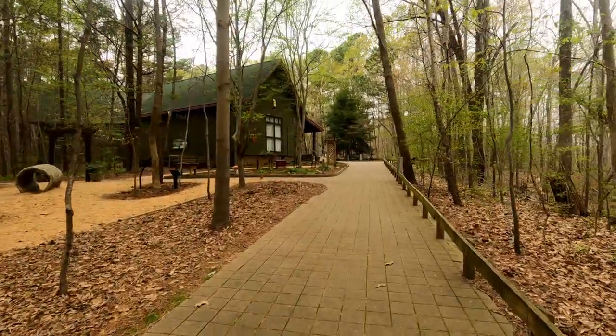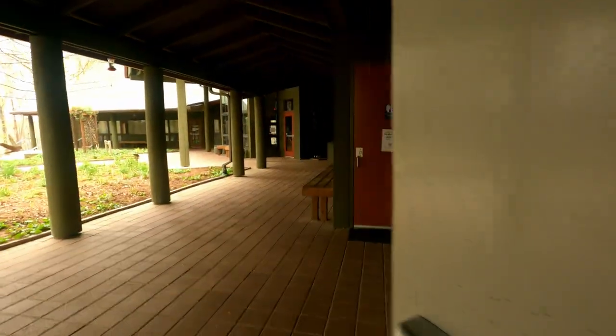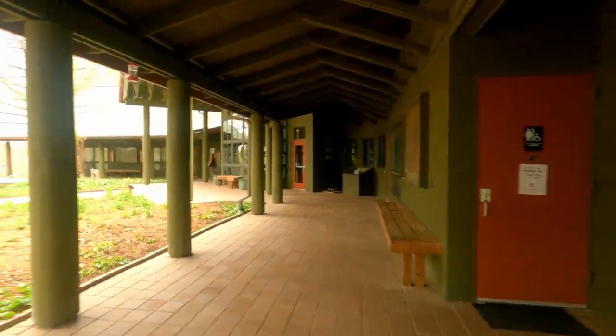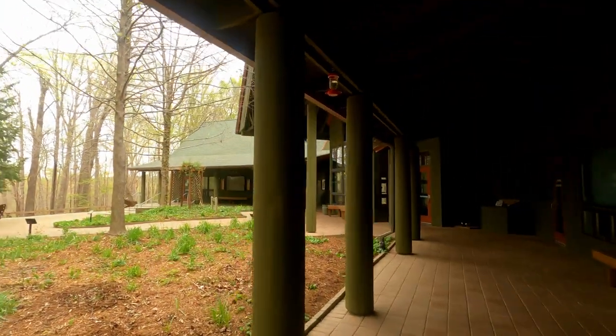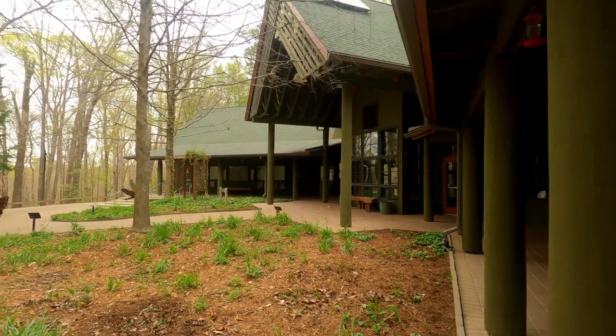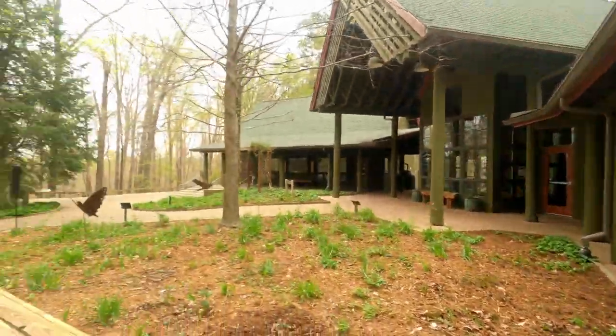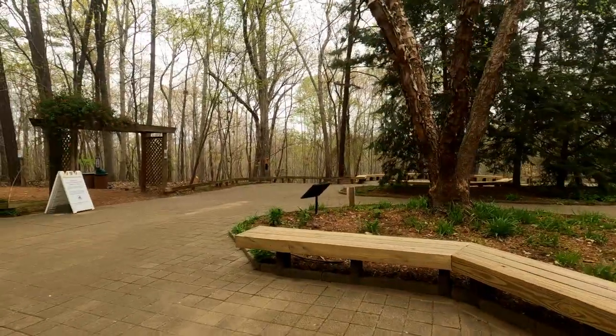All right, let's get up here. All right, we'll start with the bathroom. There's just one stall. Let's head on out. So you do have bathrooms here. Now, what I was surprised, this is called the Nature Center. And it's closed, although it looks like there's an employee. I guess that's a classroom over there. Obviously, I was trying to get in the building just to see what was in there. But anyway, let's just get on the trail.